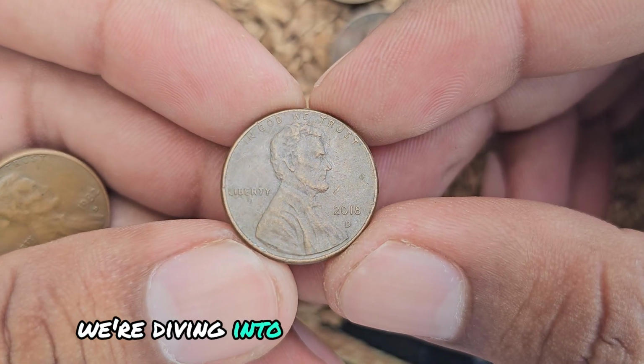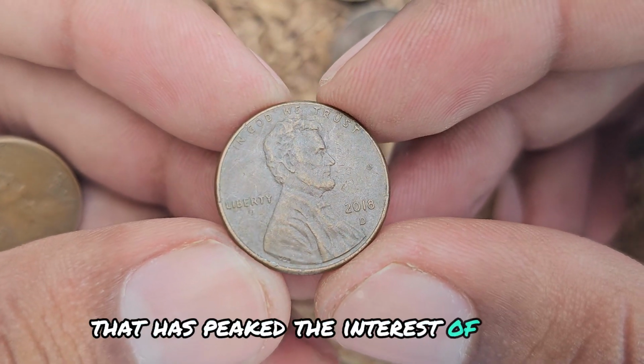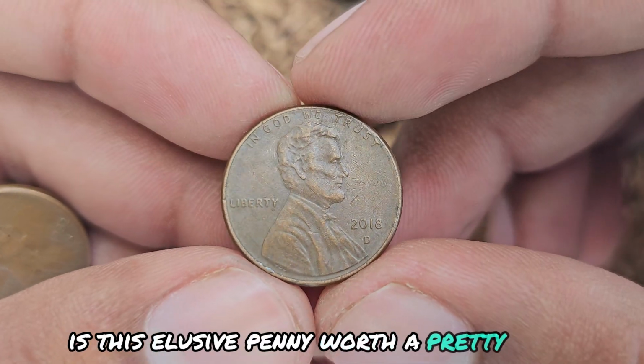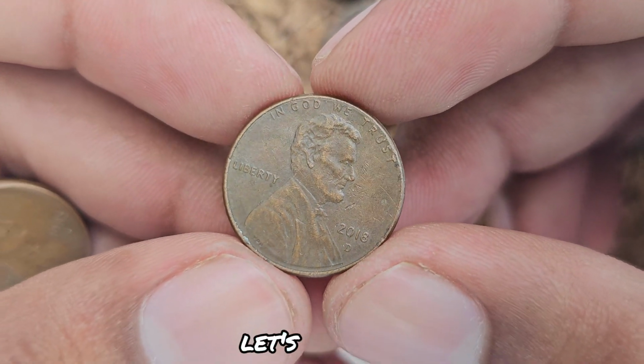We're diving into the exciting world of numismatics to discuss a topic that has piqued the interest of many collectors: the 1972 no-mint mark Lincoln penny. Is this elusive penny worth a pretty penny? Or is it just another coin in the piggy bank? Let's find out.